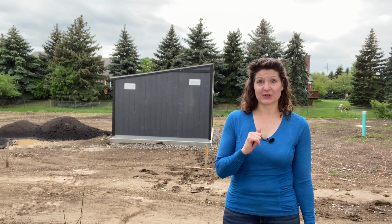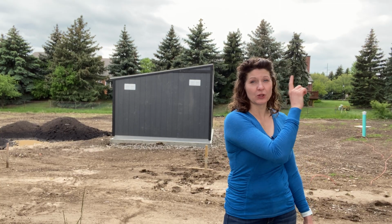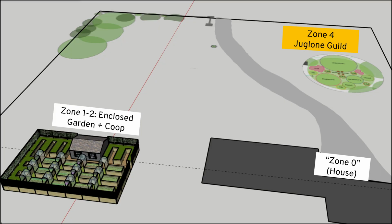The other thing worth noting is that I'm going to have that Jaglone guild in the northeast corner of my property.